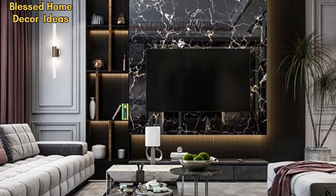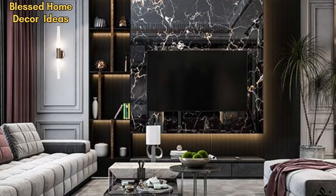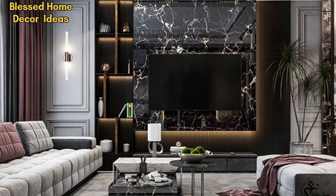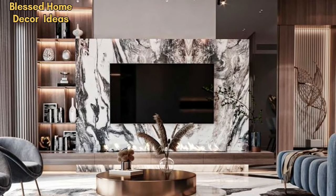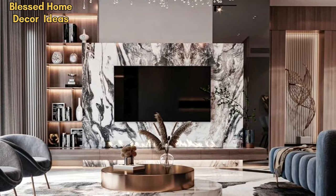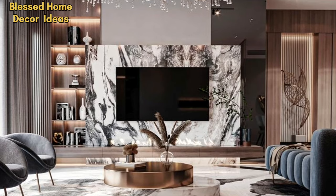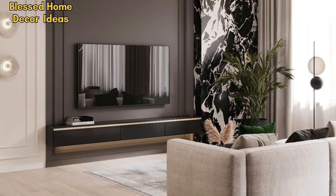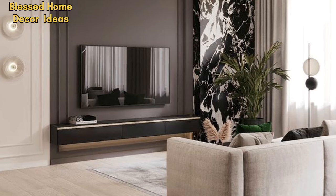Placing a TV in the corner of a living area is great if you don't want your television set to be the central focus of your room. It can free up lots of space in your room and could even offer you extra storage. For even more storage, opt for a TV unit that has built-in shelves so you can store cable boxes.